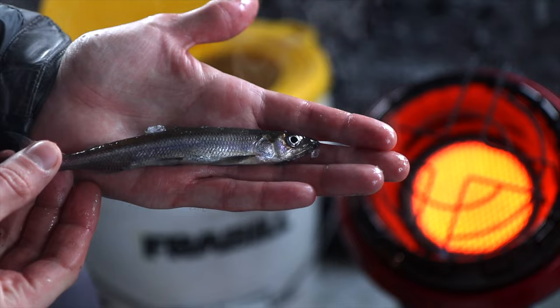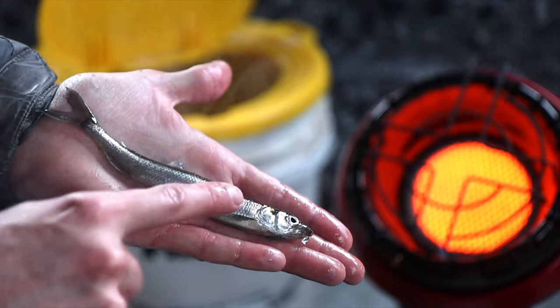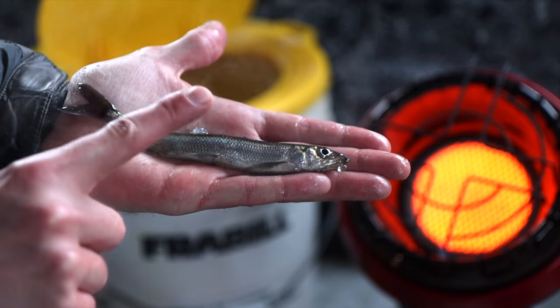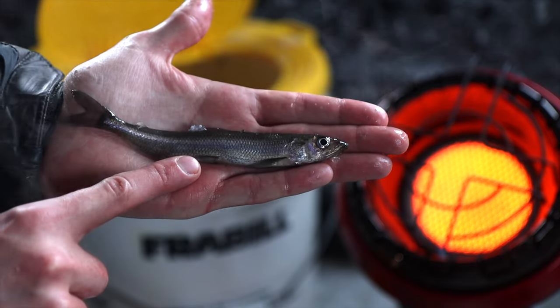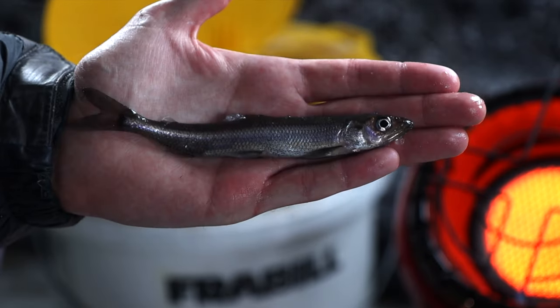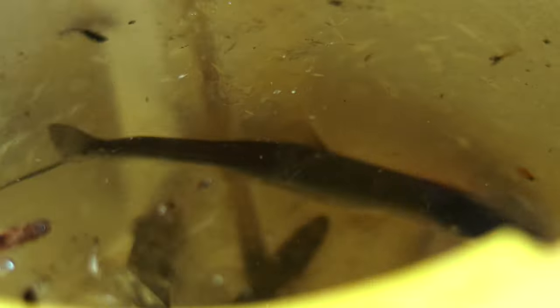Now this is a rainbow smelt, and of course they're called rainbow because you can kind of see that purple color in them. But anyway, this is a primary forage of a lot of the predatory fish around here, and it makes for a great bait. It also makes for a great meal if we can catch enough of them.